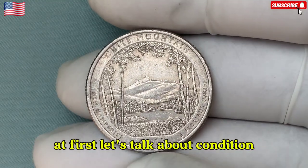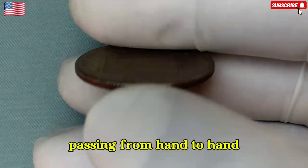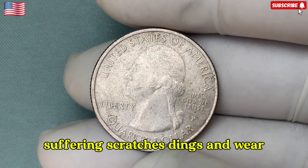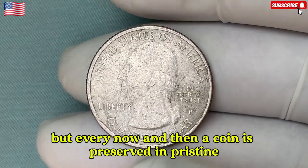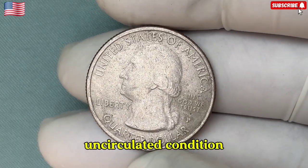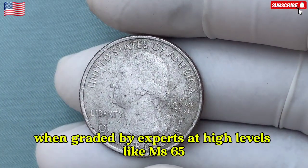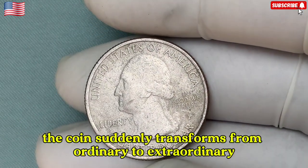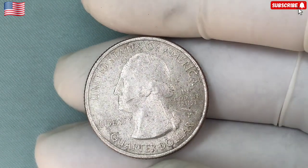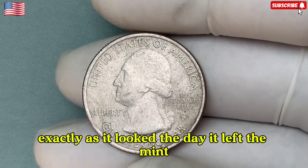First, let's talk about condition. Most coins circulate heavily, passing from hand to hand, suffering scratches, dings, and wear. But every now and then, a coin is preserved in pristine, uncirculated condition. When graded by experts at high levels like MS65, MS67, or even higher, the coin suddenly transforms from ordinary to extraordinary. Collectors pay a premium for these gems because they represent the coin exactly as it looked the day it left the mint.